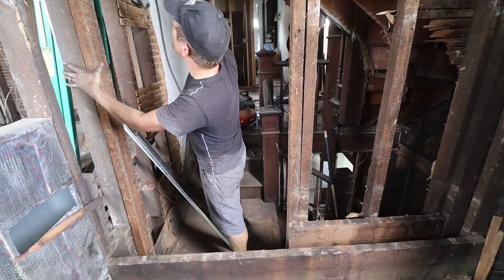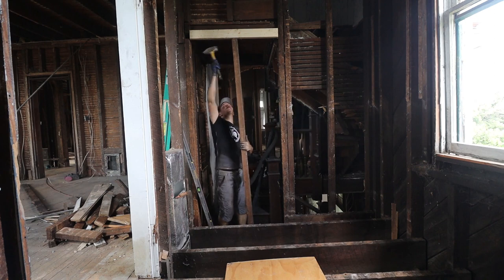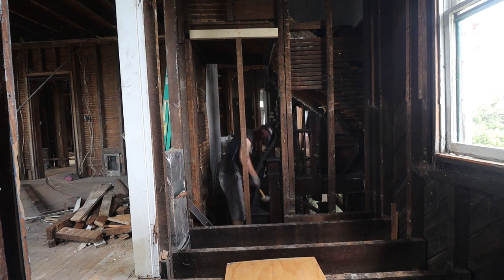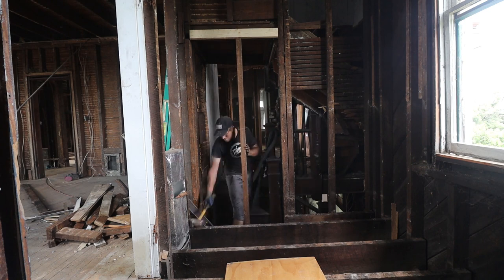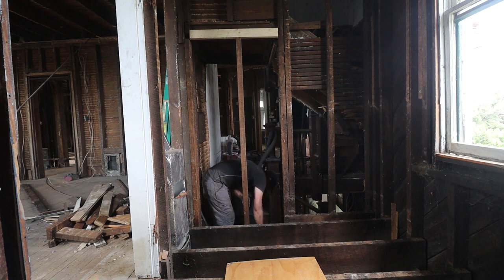Okay, Emmanuel's gonna put a wall up now to close this area up. It did have a door so you could walk into this bathroom from two sides, and we're just gonna make it so you only walk into it from the bedroom, and it'll be a more private bathroom.